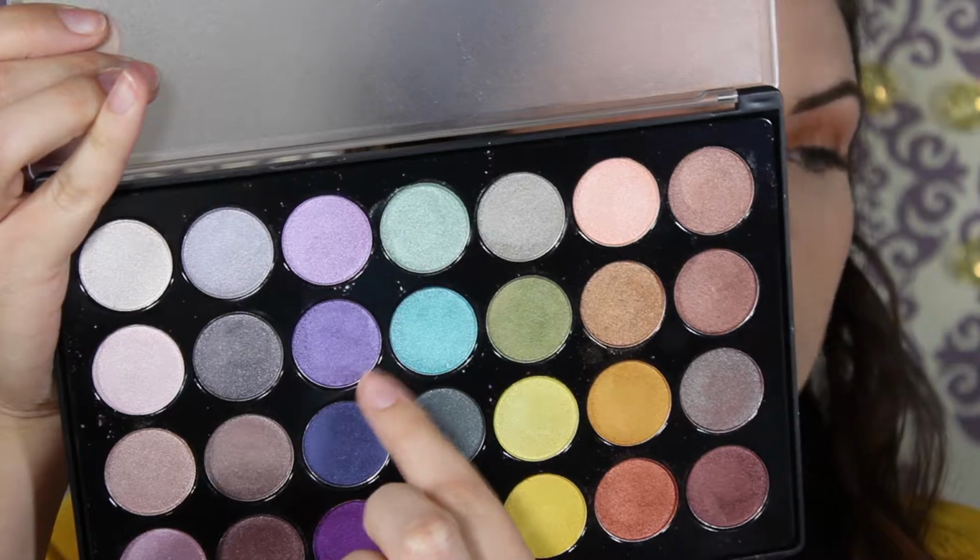And I just put that shade all over my lid. I'm not going to be deepening the crease at all, which is very different for me. Normally that's what I go for in an eyeshadow look, but I'm not doing it here. So then I'm going to be taking this dark purple shade. It's this one in the palette. It almost comes off as blue, and I'm going to be smudging that under my lower lash line.